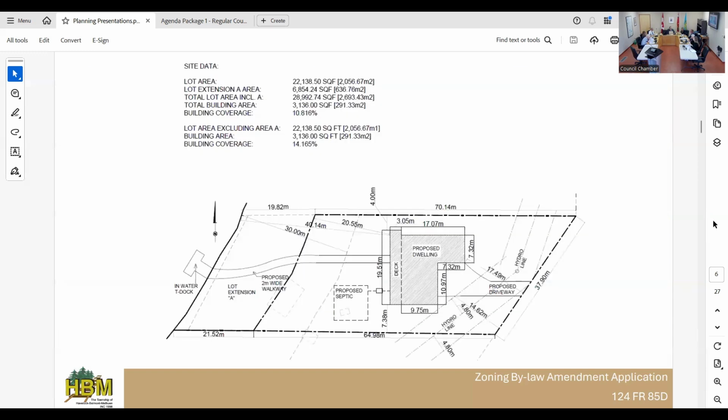Next slide, please. The purpose and effect of this report is to present for the consideration and requisite approval of council an application to amend the comprehensive zoning bylaw as amended in order to permit the redevelopment of a single detached recreational dwelling unit while also introducing certain site-specific definitions and regulations. The subject property currently does not have shoreline frontage as there is a crown open road allowance along the shoreline of the subject property along Jack Lake.